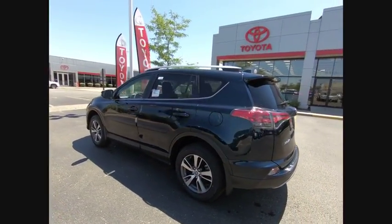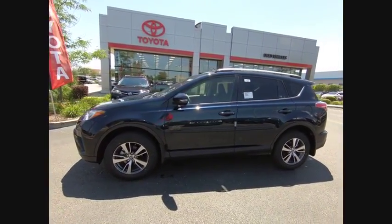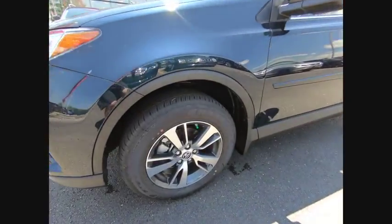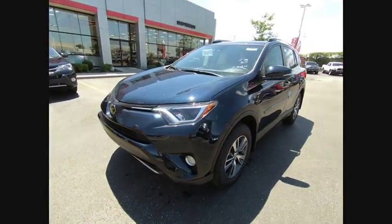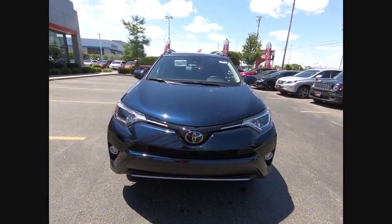Here are some of this vehicle's great options: traction control, dual airbags, air conditioning, leather-wrapped steering wheel, power steering, alloy wheels, four-wheel disc brakes, rear window defroster, electronic stability control, trip computer. Wouldn't you look great in this vehicle? Stop in today and see for yourself.